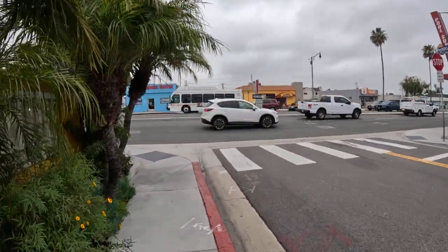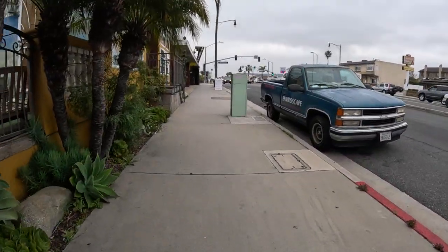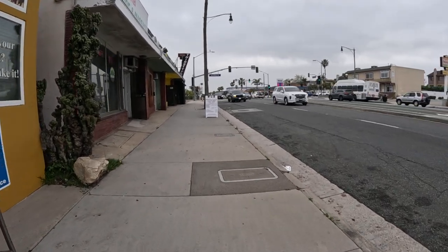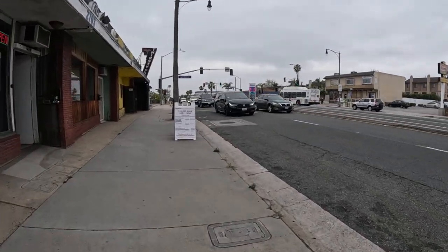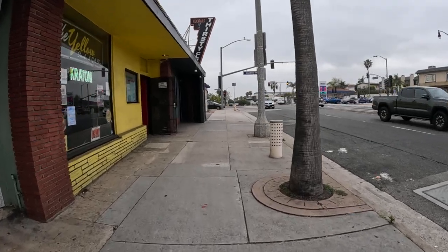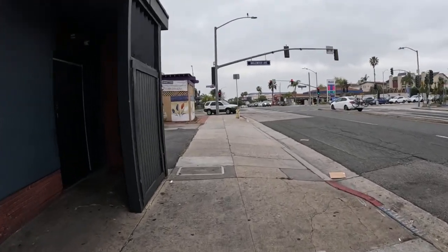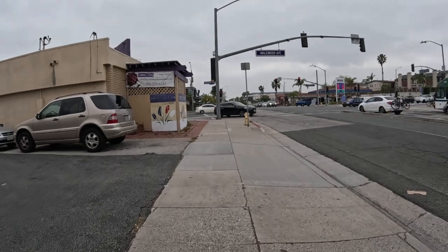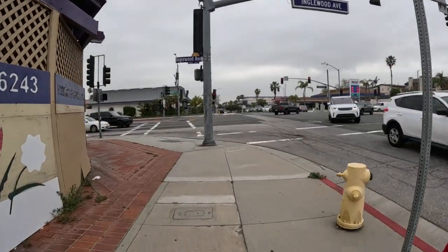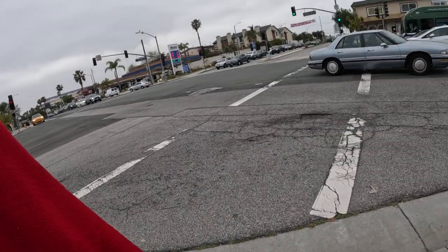There goes a Corvette. I've seen a Dodge and a Corvette and a Camaro. Pretty good. 3 muscle cars. Get up here just in time to make the light. Good timing. All right, how about that? Here we go.